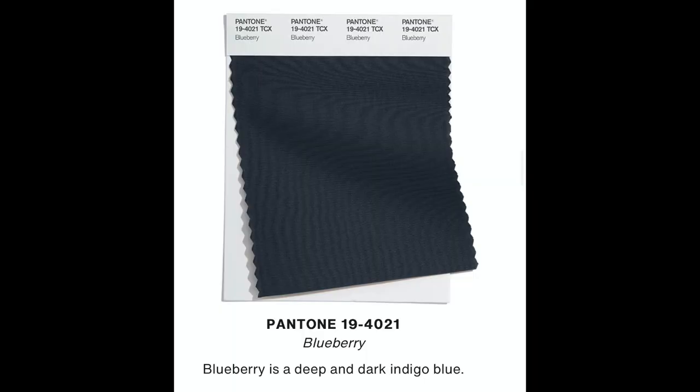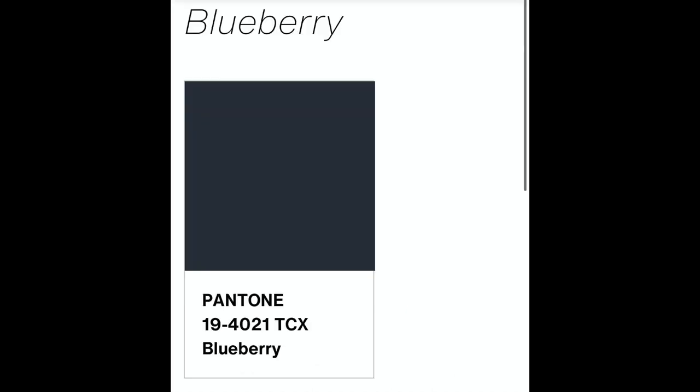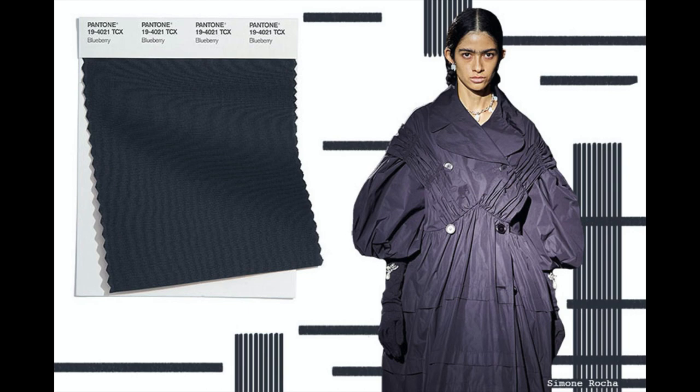This next one, and I'm having trouble finding this color. I was looking online. I don't think I have anything in my wardrobe that's coming to mind. It's called Blueberry. Love the name. This blueberry is a deep and dark indigo blue. It is almost black. When I looked at the color first, I thought it was charcoal. Honestly, thought it was charcoal. I do really like it.